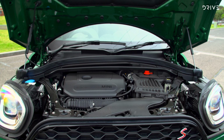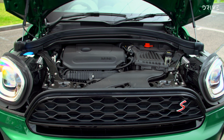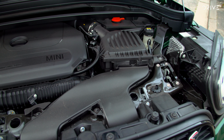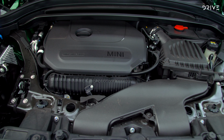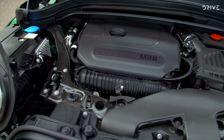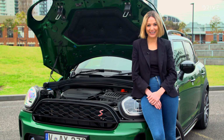Under the bonnet, the Mini packs a 2-litre 4-cylinder turbo engine, which pumps out 141 kilowatts of power and 280 newton meters of torque. It has a 7-speed automatic transmission and is front-wheel drive. What does that mean in the real world? Well, we'll hit the road shortly.